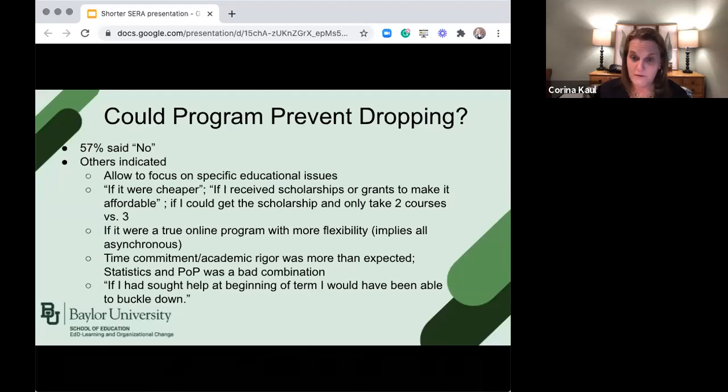So could our program have prevented the dropping of these students? Over half said no. There was nothing that the program could have done to prevent dropout. Of those who indicated there might be something that could have prevented it, one person talked about wanting an a la carte program where instead of a prescribed sequence of coursework, they could define what they wanted to investigate. 3 individuals talked about things related to finances. If it were cheaper, if I received scholarships or grants to make it more affordable.